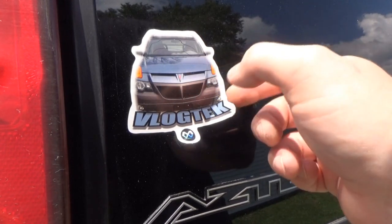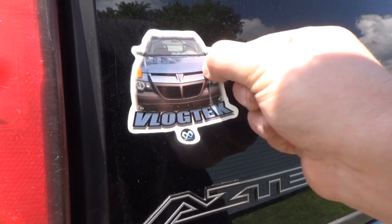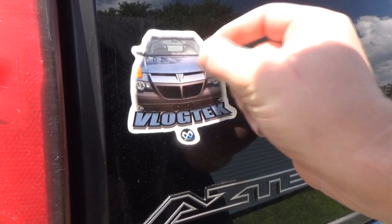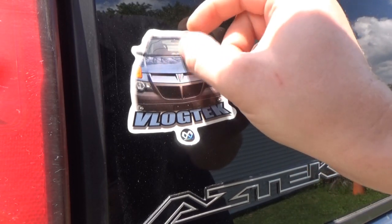The glue is on the window. It's not even on the back of the sticker. So it's not really a sticker anymore, it's just a cutout. So I'm gonna have to clean this glue off.